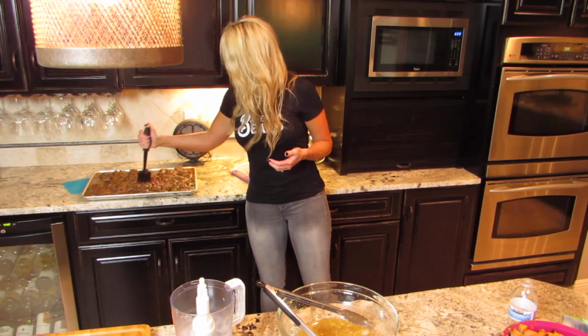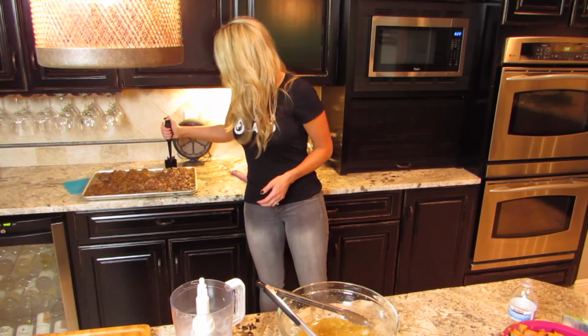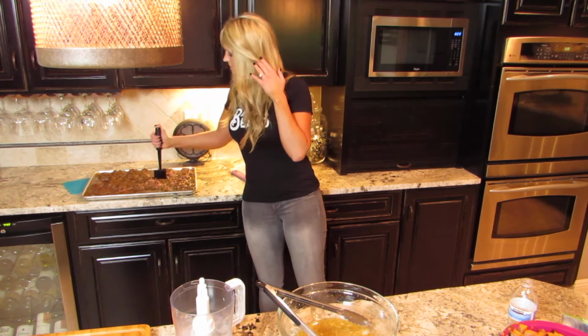And it's still pretty red. Like I said, I only cooked this for 20 minutes. So we're just gonna give this a little time to soak up that fat.